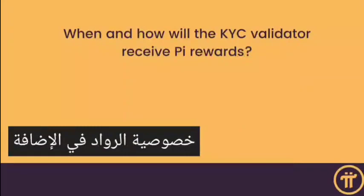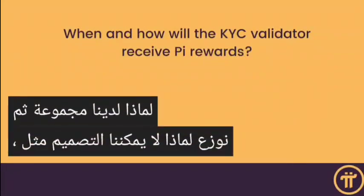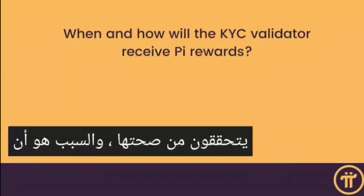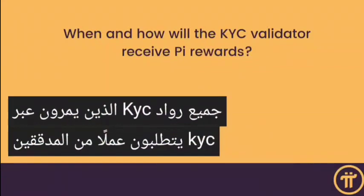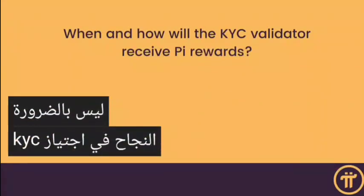In addition to that, why do we have a pool and then distribute? Why can't we design it like, oh, my Pi just goes to the people who validate mine? The reason is that all pioneers going through KYC require work from the validators, not necessarily successfully passing the KYC.